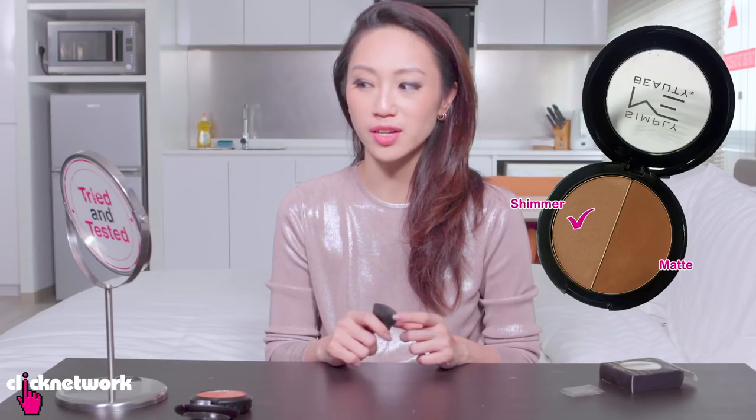Whereas the shimmery part, I actually really quite like that because it really just settles into the skin very nicely. And you can barely tell it's there. And you see, my face actually does look more like sun-kissed. So, this is a tough one because I like the shimmery part. I really quite do not like the matte part.